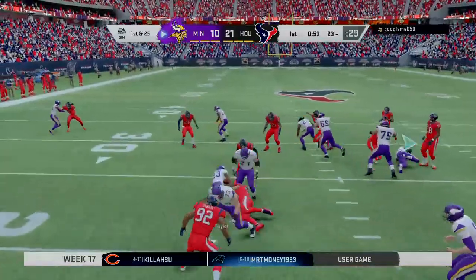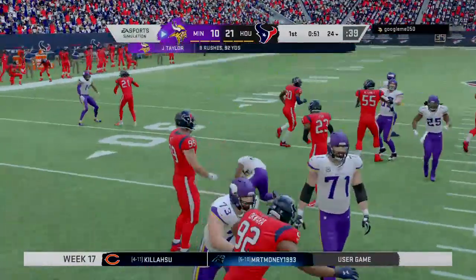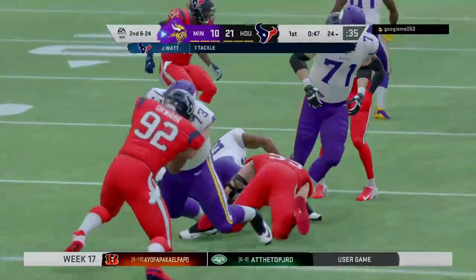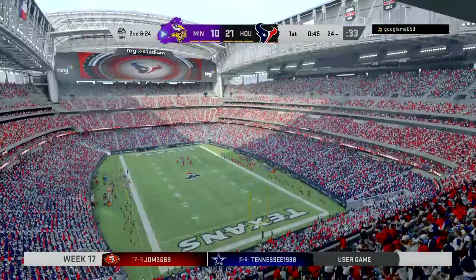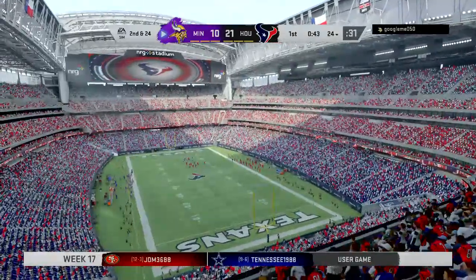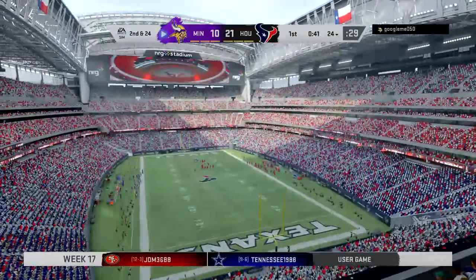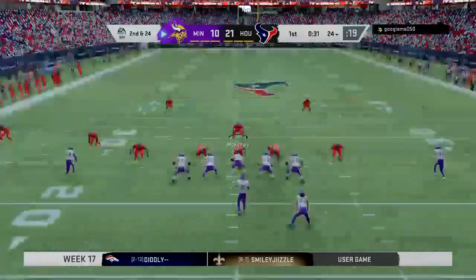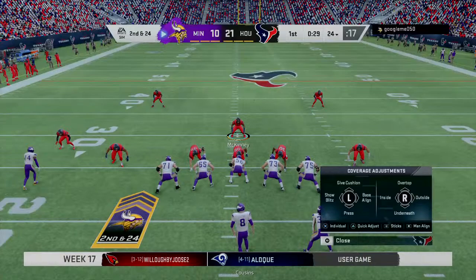Now Taylor. And a short gain there as he'll get it up only to about the 24. J.J. Watt, the one that gets him down. J.J. Watt makes another tackle there, and it's for a minimal gain. And let's face it, if that's all you're going to get running the ball, you're not going to have much success against him and his team. All right, yeah, you better find a way to go around J.J. Watt, which isn't easy to do.